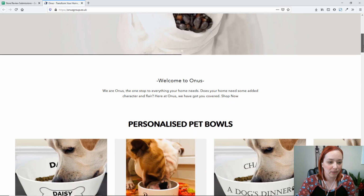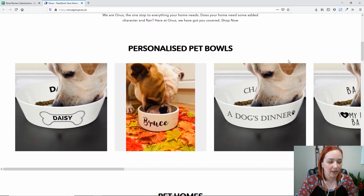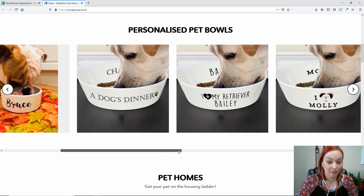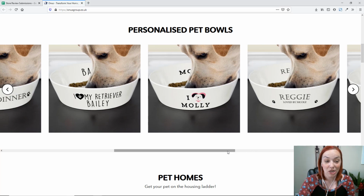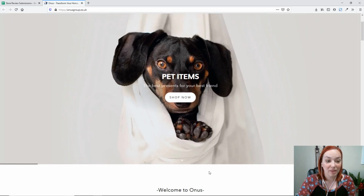Let's scroll down and let's see, they've got a nice little about and personalized pet bowls. Okay, so instantly I would say that these photos right here, if they're selling personalized pet bowls, this would be way more captivating when you come to the site versus these images here. So this was their pet one. So the best presents for your best friend doesn't really tell me anything.